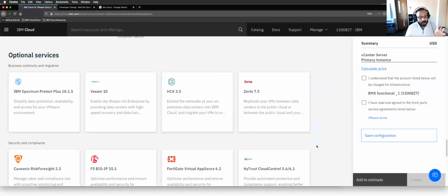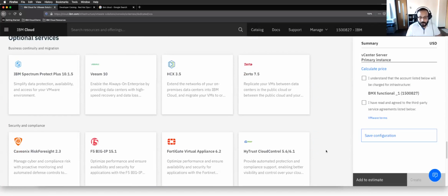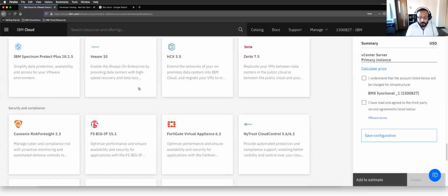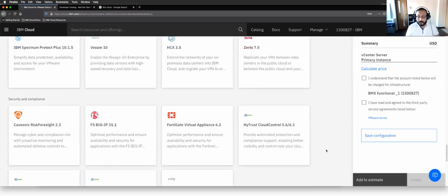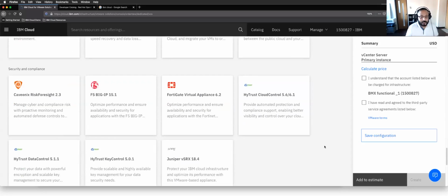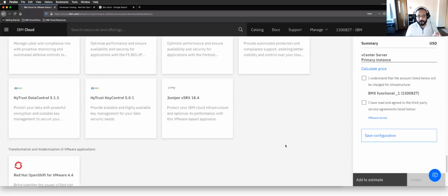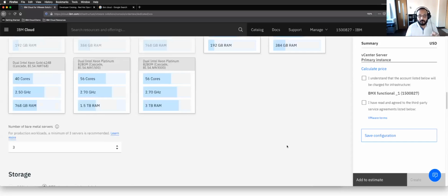I can also add on optional services as well. So for example, if I'm building a disaster recovery solution where I've got my on-prem workload running VMware and I want to replicate those workloads to the cloud for business continuity and disaster recovery, I have a choice of using industry-leading backup software like Veeam or DR solutions like Zerto. And I can also do things like security and compliance using technologies like HITRUST and Cavirin. So there's so many options that are available when you're provisioning a software-defined data center using VMware.